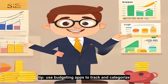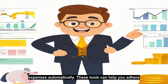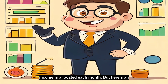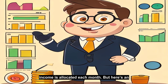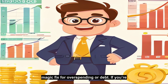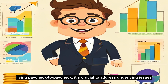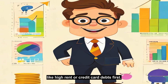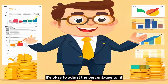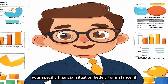If you save just an extra 1% of your income each month and invest it wisely with compound interest, that can grow to significantly more in your retirement fund over decades due to the power of compounding. But if you spend that money on fleeting desires instead, those dollars vanish without a trace. Another tip, use budgeting apps to track and categorize expenses automatically. These tools can help you adhere to the 50-30-20 guideline by visualizing where your income is allocated each month.